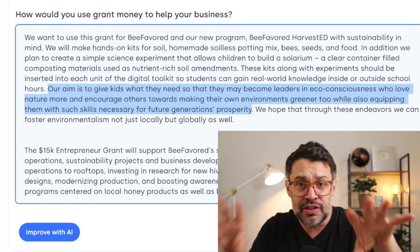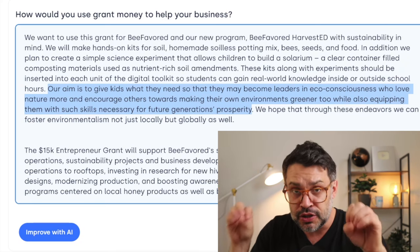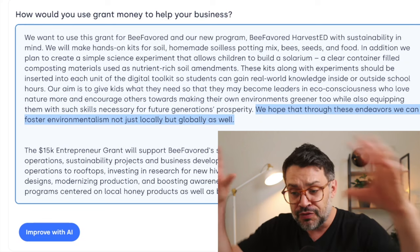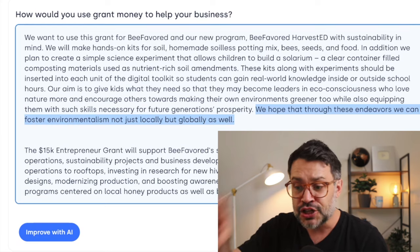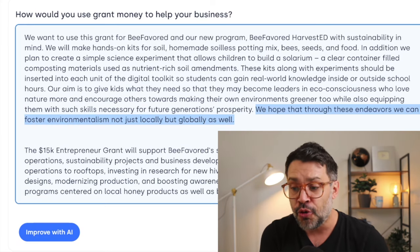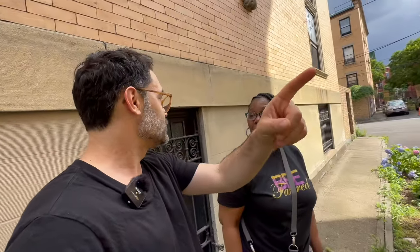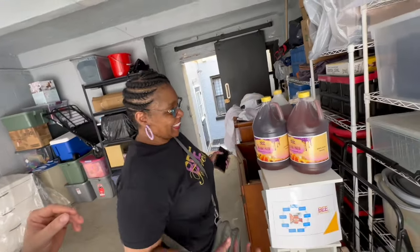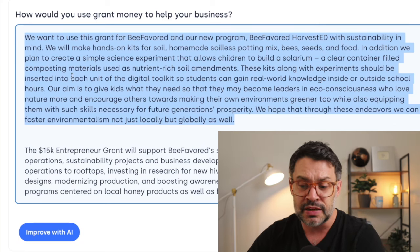It's a tad long, but it still gets at the mission specific to how this grant money is going to be used. We hope that through these endeavors, we can foster environmentalism, not just locally, but globally as well. Again, all of this ties together the narrative of using the grant for an educational component, specifically homemade kits that kids can use outside of school to gain real-world knowledge that can translate into something bigger. And there's a second paragraph with a few more details, but the real strong part here is in this paragraph.